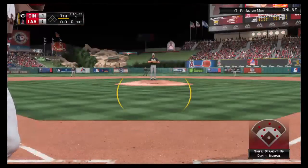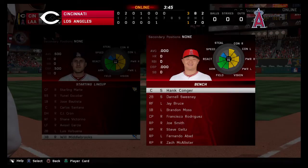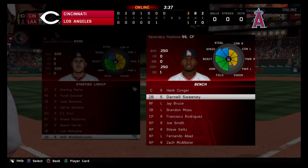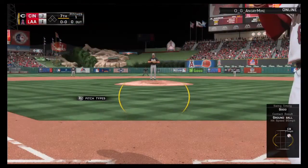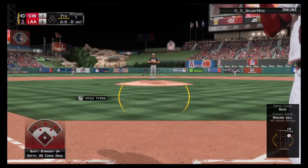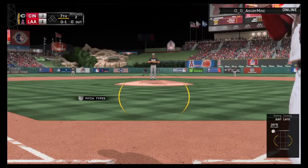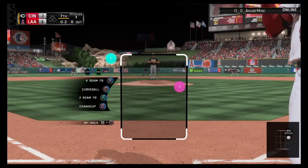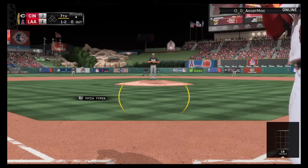Will Middlebrooks steps into the box as the leadoff hitter here in the bottom of the 7th. Well, it's a close ball game, but it's starting to get late, so they need to get at least 1 back here in this inning. Darnell Sweeney is up off the bench as he'll be asked to get something started in the home half of the 7th. Sweeney. Right through it here, and he's behind 0-1. That's taken. Now it's 0-2. And they'll try to tempt him with a curveball, but this bounces in front of the plate, and it's 1-2.